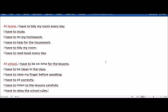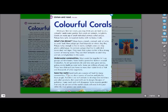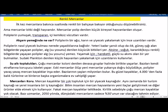Okay, let's look at the other homework. On page 98, there is a text, Colorful Corals. You have to make a translation from English to Turkish. Okay, the text was here. So I wrote the example. You can check your answers there. Let's have a look. So one by one, I will read the sentences for you from the book so we can make the translation.